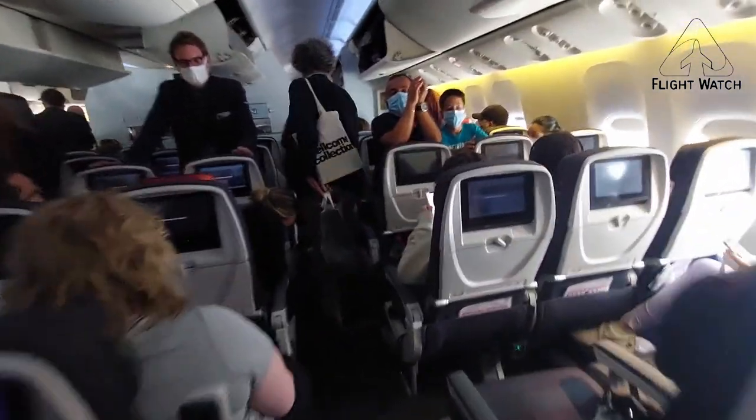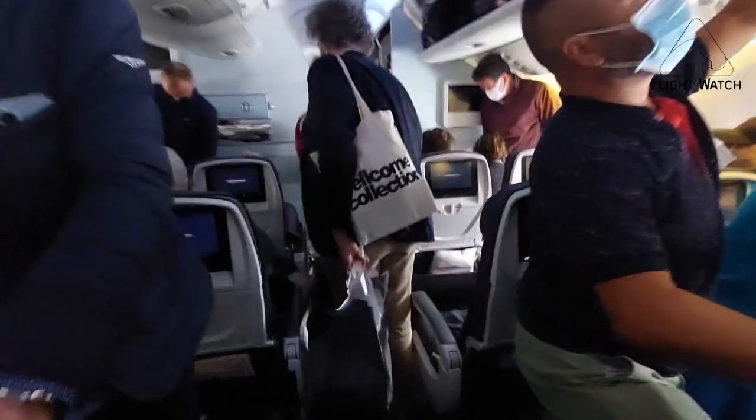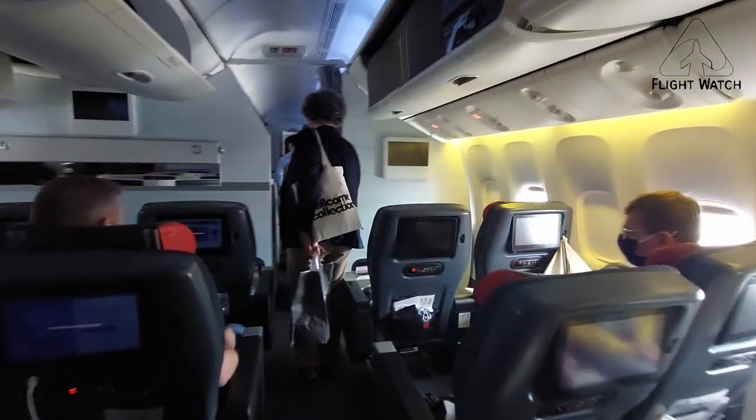Connecting passengers were allowed to exit the aircraft first due to the late arrival. I was included in this tranche, although I did have a 2-hour wait ahead of me.